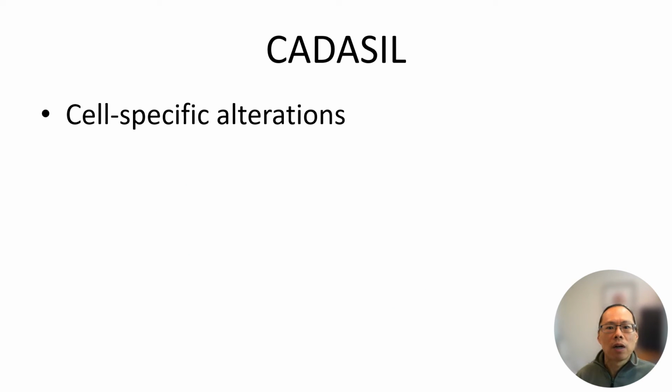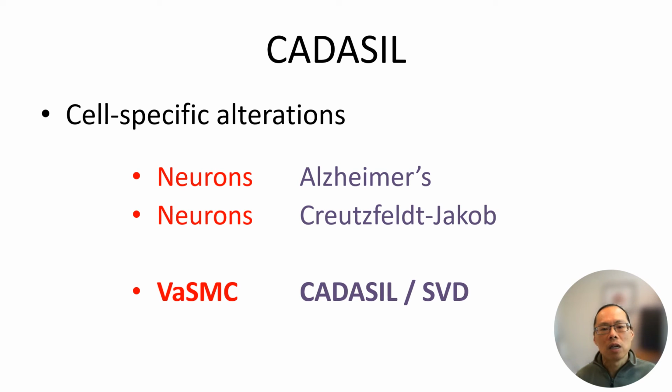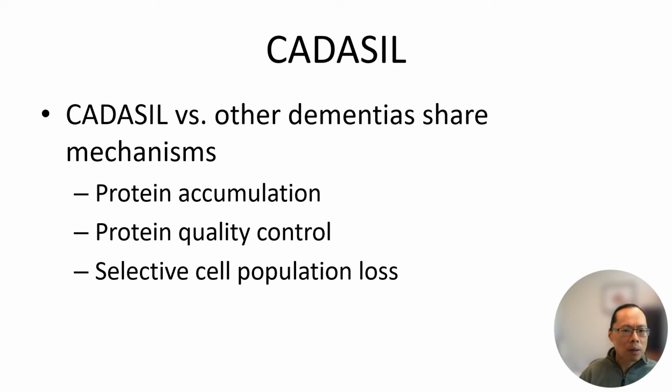To further extend our analogy to other neurodegenerative disorders, CADASIL is similar to other diseases in that it targets a specific cell population within the brain. In CADASIL, the vascular smooth muscle cell is marked for cell death and neurodegeneration, much like specific cells are targeted in Alzheimer's disease, CJD, and Parkinson's disease, as shown here. To summarize, there is reasonable evidence that the core mechanisms of classical neurodegenerative disease may be shared in CADASIL.